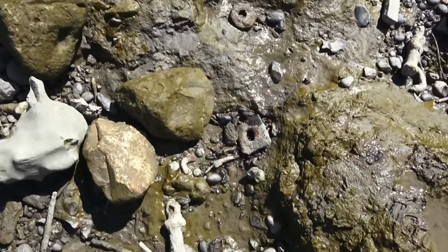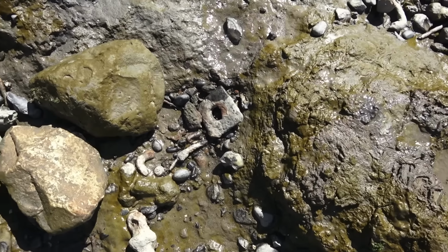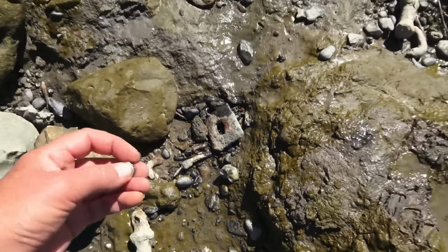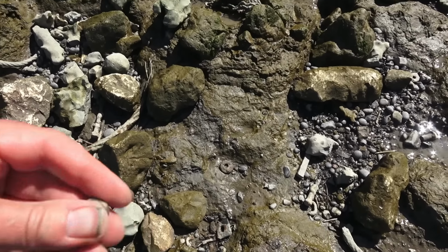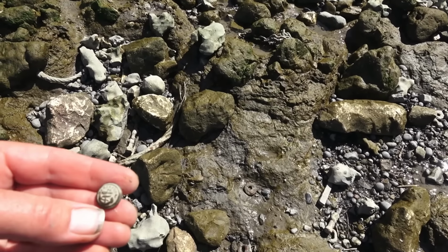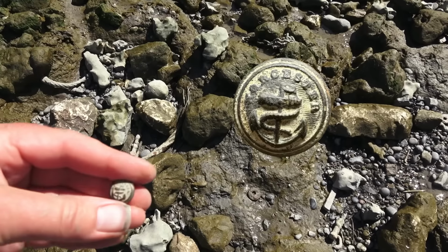Now look, down here there's another button, but this time it's not a plain workman's button. It looks like a naval button. What does that say on there? Well, that's interesting because it looks as if it says Worcester.